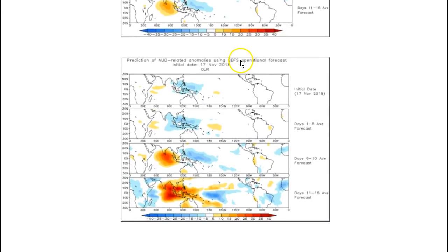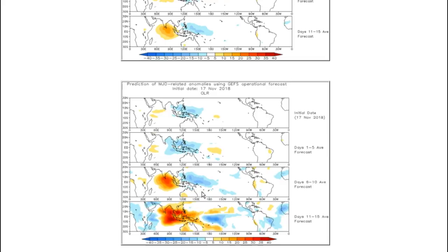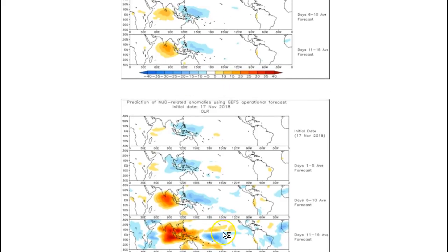Now, the GEFS model, a little bit different, suggesting basically the same thing, but then the active phase moving east quicker and the inactive phase moving from the Indian Ocean towards the maritime continent and over into the West Pacific 2 weeks out. So the real question is, which one of these two models is right, or is it some combination of the two? Too early to know. You're looking at a model 2 weeks out. That is not something I'd believe too much.